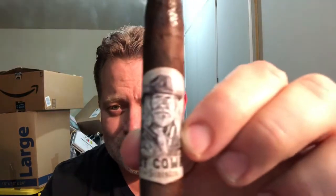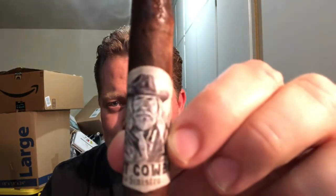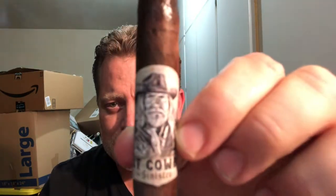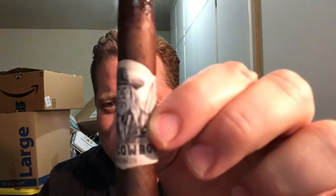To have more thoughts and opinions on this delicious Sinistro Last Cowboy Maduro Lancero Privada Cigar Club limited edition exclusive 2019. All right, so does he look like Willie Nelson, or does he look like Clint Eastwood, or a combination of both? Or does he kind of look like Jeff Bridges? I don't know. The debate goes on.